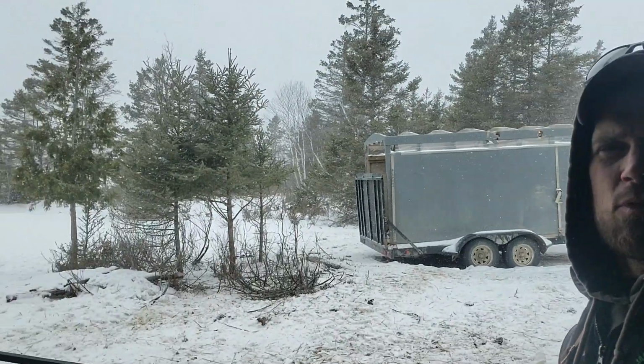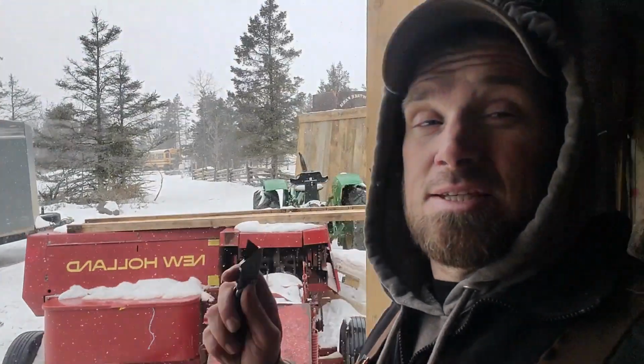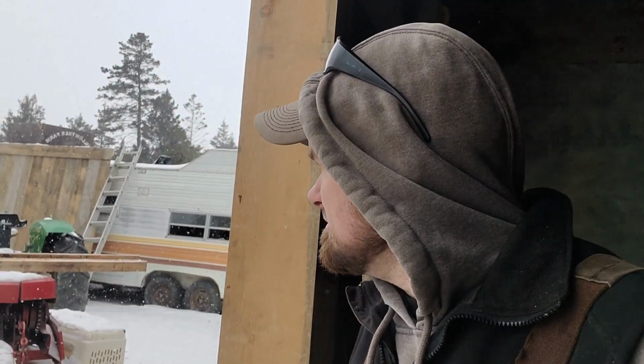But look at that beautiful weather. I wonder if it's going to stop snowing sometime. Last year we hardly had any snow. This year it just keeps snowing and snowing and snowing.